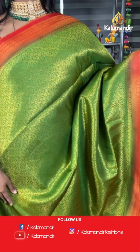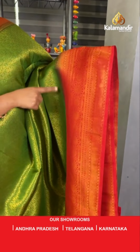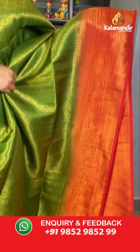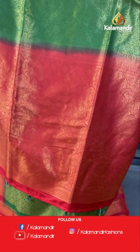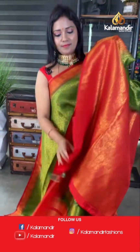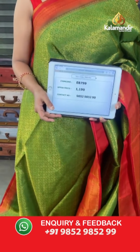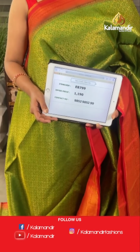Wow, one more pretty color. Olive green color with red. Body with the florals all in gold zari weaving. And this is a border contrast with the florals all. Zigzag patterns, pastels and temples. Pallu contrast with the floral brocade with tassels. So tassels are in green color. Blouse is of contrast with the brocade also with border. Let me showcase this saree code. To purchase this saree, EB799 is the code. Price of the saree 1190 only. Next saree.